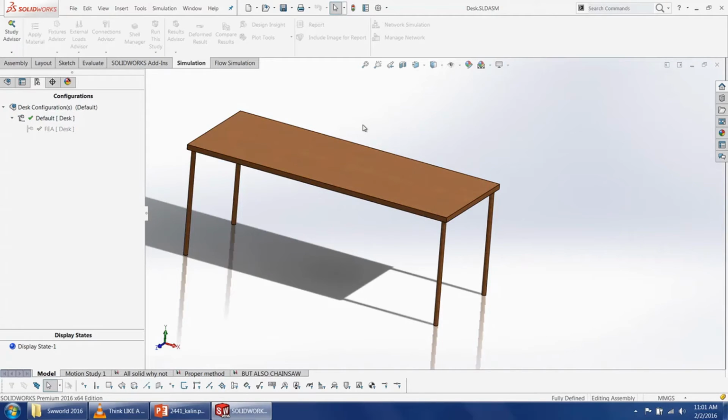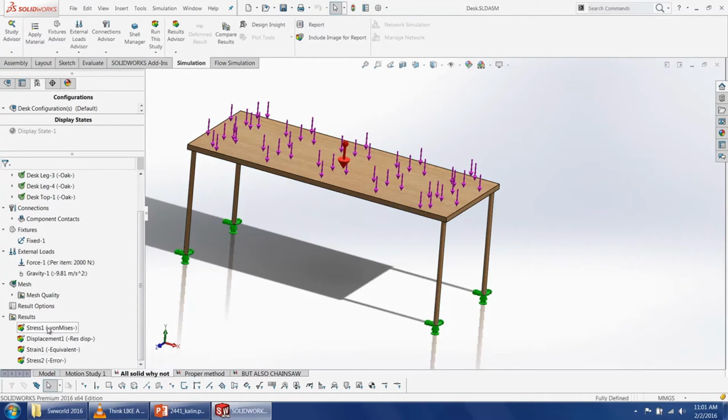Okay. So here is this table. Now I like this example because a lot of you are probably looking at it saying, okay, it's a table. I'm just going to run that solid. Big deal. It's simple, right? Wrong. You always should be using these tools because why wouldn't you? Yes, it is possible to run this as just a solid. So all solid, why not?